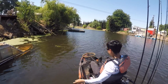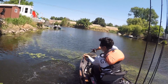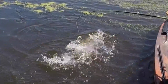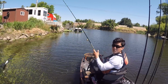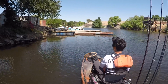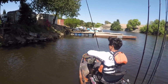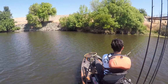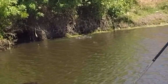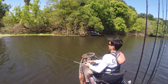Every fish is solid. Oh my God, there's two right there. That was insane. One was a giant. I hope you guys can see that. Giant.